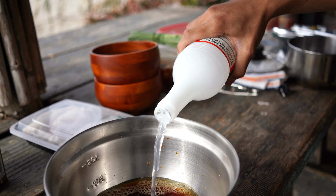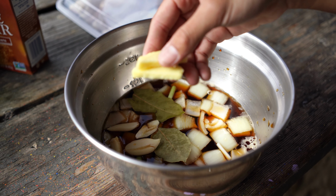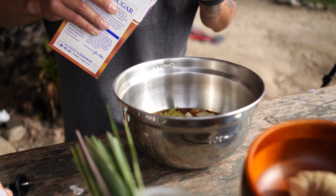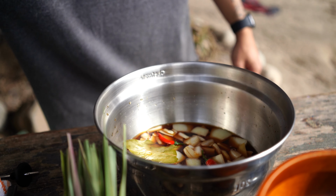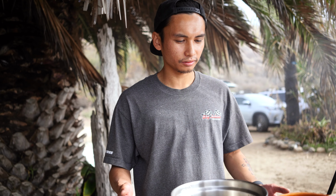So after the liquids, we've got some onions, lemongrass, throw the bay leaves in there, some garlic, some ginger, seal it. Let's just crack it up. So I'm gonna add some brown sugar, add a little bit of sweetness. Last but not least, we're almost done. Salt. Do a nice. So when making chicken inasal, you can use any type of cut of chicken, but in this case we'll be using chicken thigh.